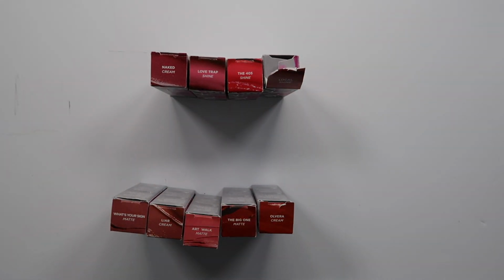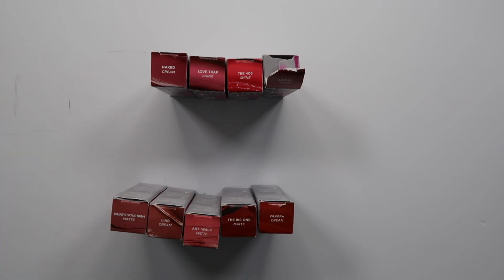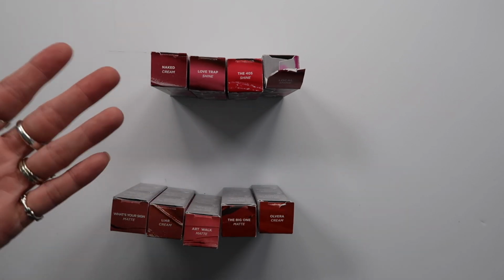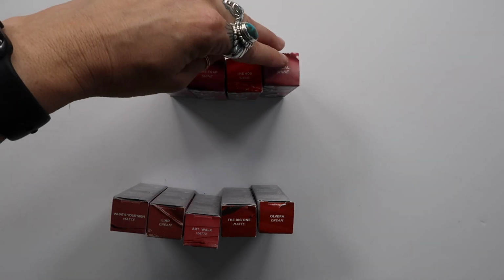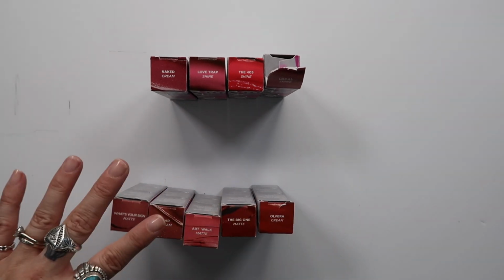So I have to admit, I don't love a shiny lipstick because I do feel like they fade off the lips really fast. Like, I'm sorry, that's a lie. I don't like a shiny, bright colored lipstick. I love a shiny nude, but when it's a bright color, I feel like it has a tendency to go outside the lip line, and I don't love that on me. So I'm getting rid of the 3 shine formulas and 1 cream, and then I'm going to be keeping these 5.